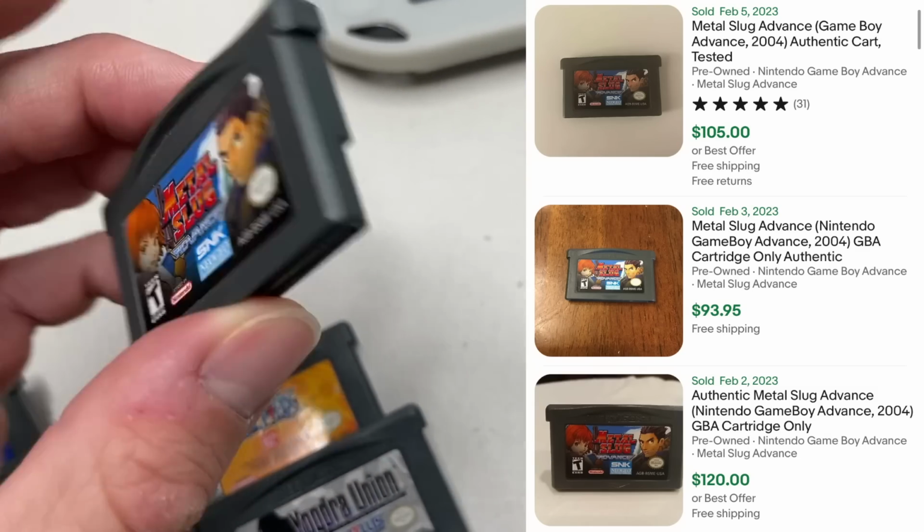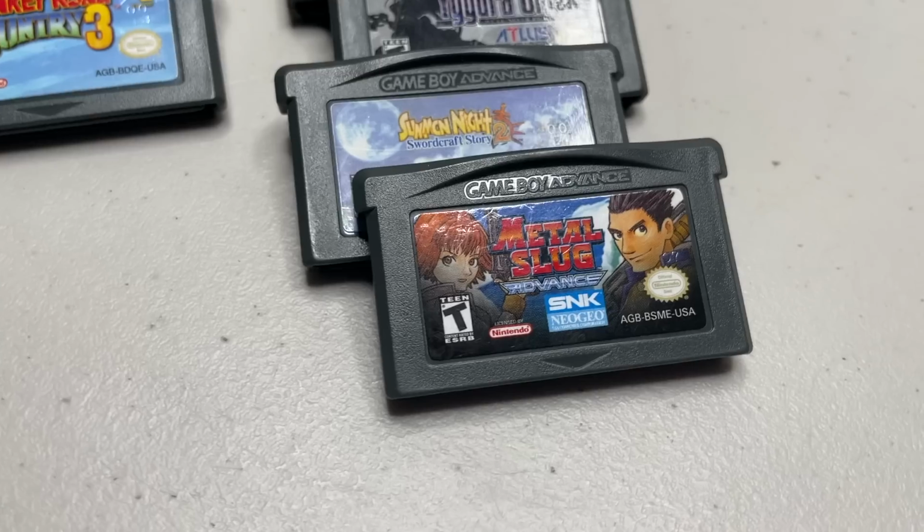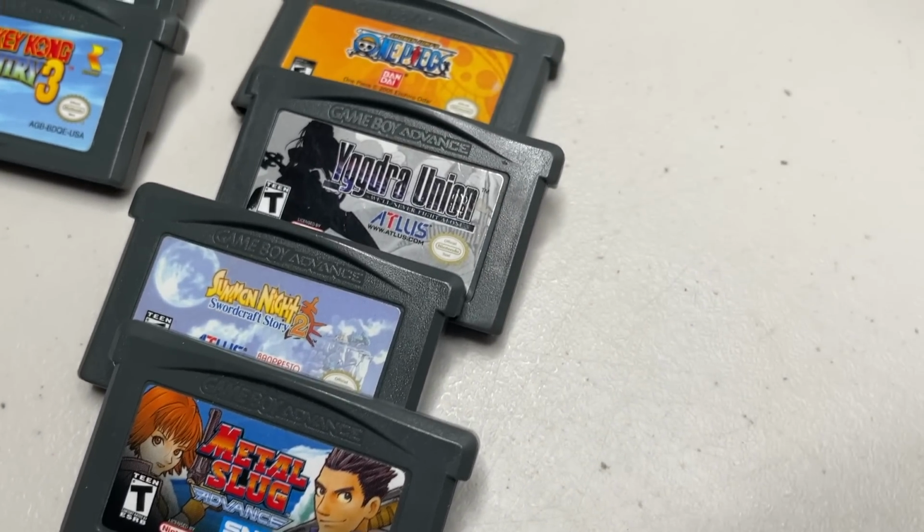Holy bonkers was I shocked when I saw this game right here. I flipped a rock. These 4 games alone will be the down payment on my Lambo. And we're just getting started here.